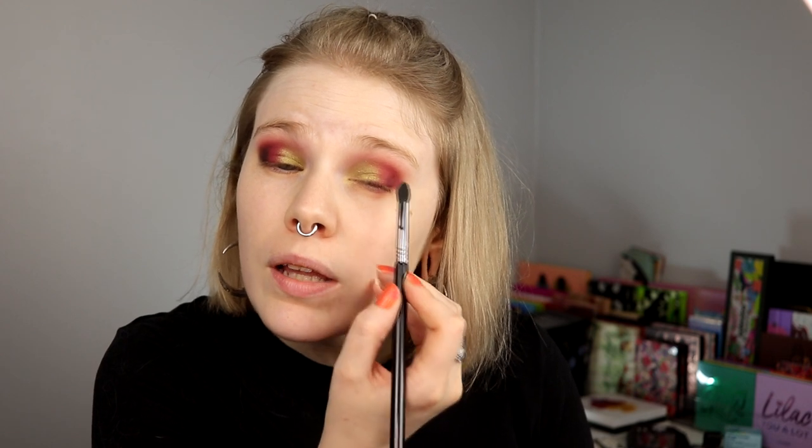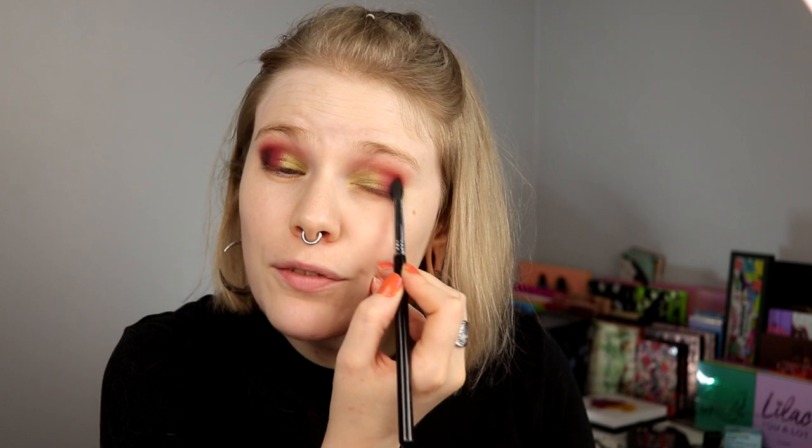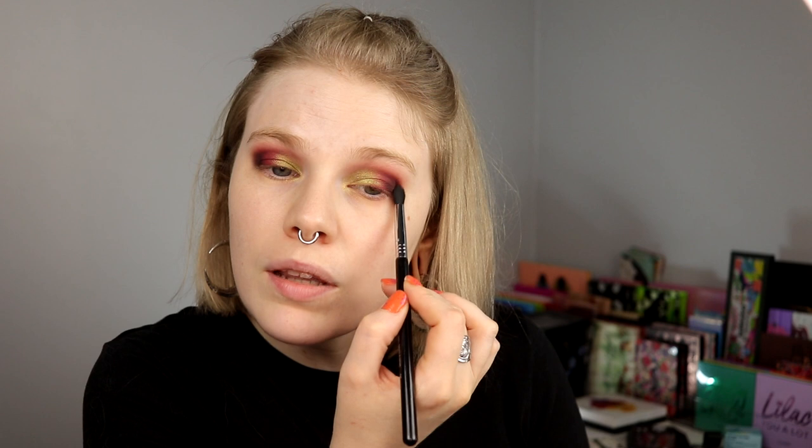Maybe you should try the black first. The worst thing is, now I have to do the same thing on this. Okay, but good to know. The black is really black. Really pigmented black. Yeah, I am able to blend it out, but it was not my intention to have it this dark. I just wanted a little deeper out here.